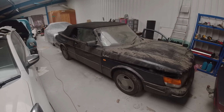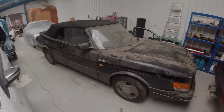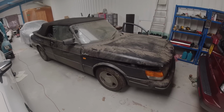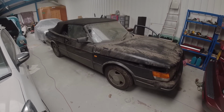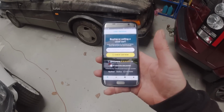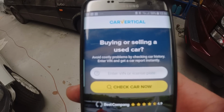Now, unfortunately, we haven't had any paperwork with the car. It's got 80,000 miles on, but we need to really have a look and see if we think that's genuine mileage, and also check the rest of the history of the vehicle, because it will affect the value of it. Of course, for that, we'll be getting out the mobile and using our old friend Car Vertical, which is the largest online database of vehicle information.